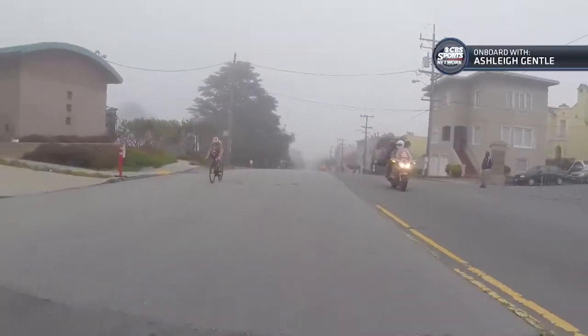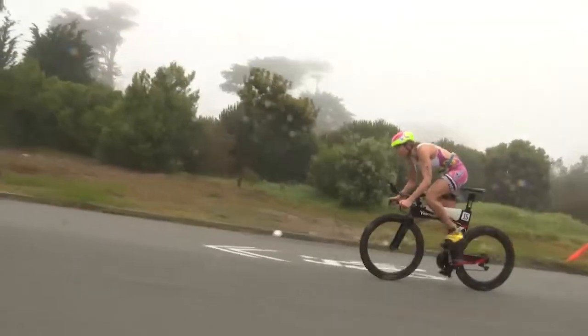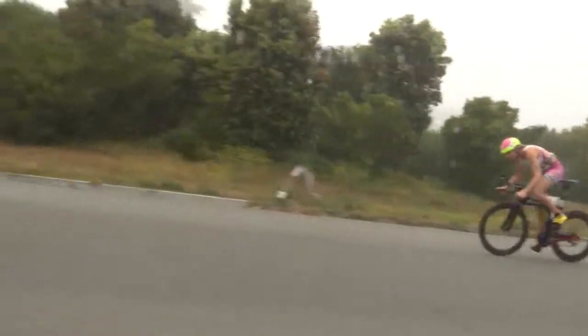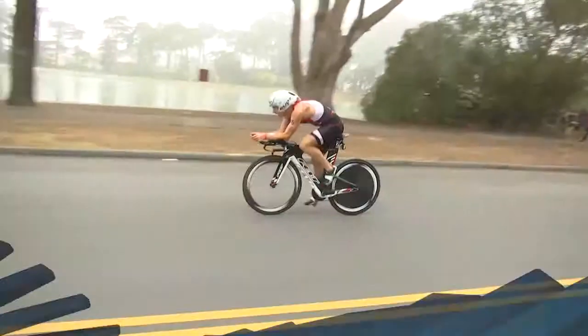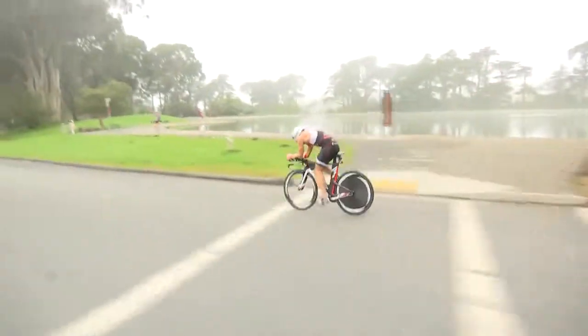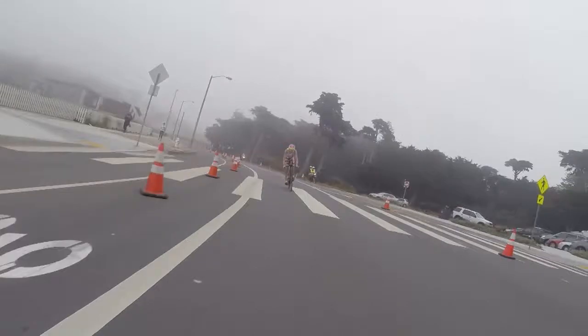We are now on board with Ashley Gentle on her bike cam, and you can see behind her Leanda Cave now out of the saddle, getting maximum strength out of her legs. This gap is closing. The gap is closing very fast, and Lauren Goss should be worried because I have a feeling that once Leanda catches up to Ashley, the two of them are going to hunt her down very quickly.